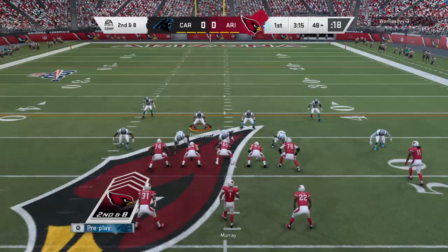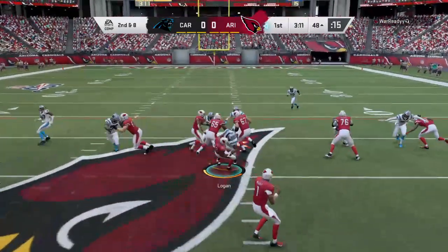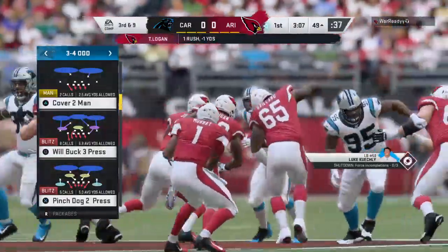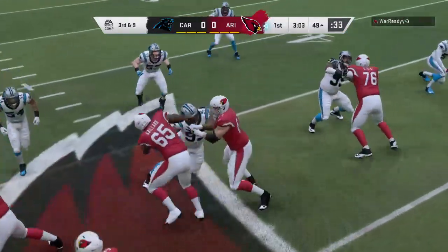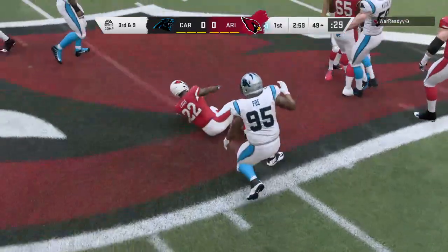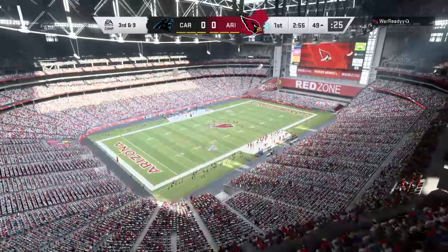Here's 2nd and 8. They'll run with a former Tar Heel, TJ Logan. And that one blown up quickly as he's going to be stopped before he could even get started. Early down stuff to put this offense in a precarious position. We know that securing the point of attack, especially against the big-bodied guys in the middle of this D, has got to be priority one.